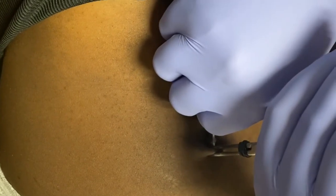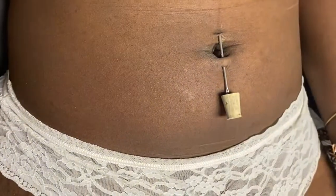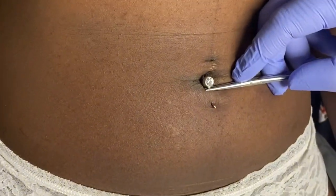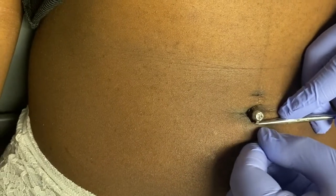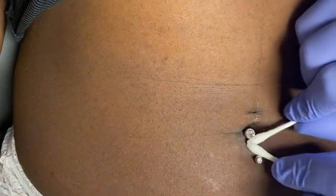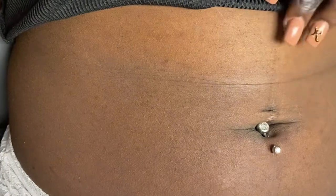Deep breath in, let it out nice and slow. Very good. There you go. How you feeling? You okay? Should be able to wear both pretty comfortably. Okay. That one's a little bit farther back.